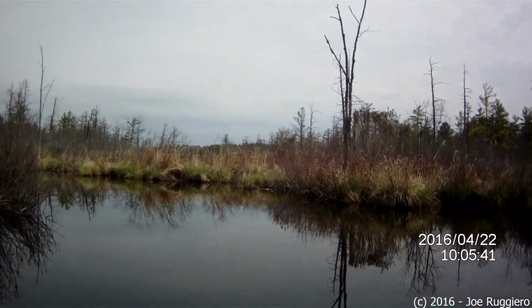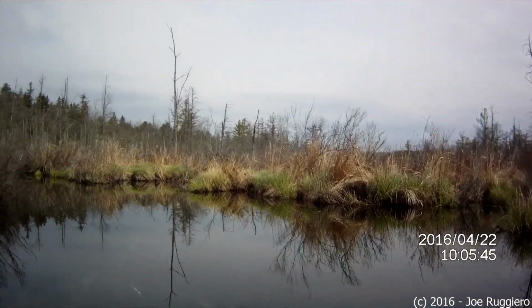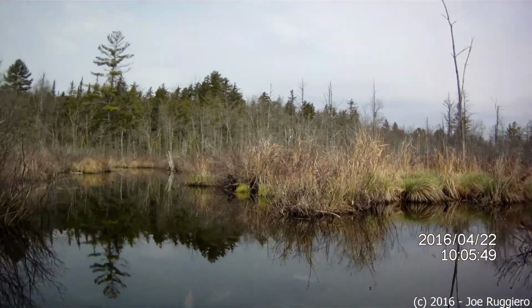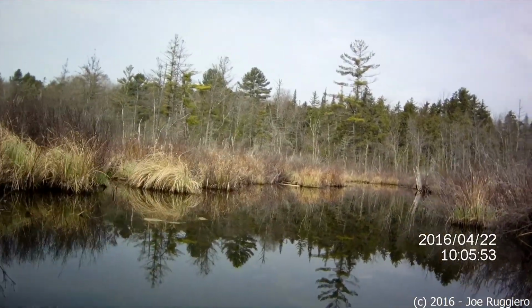It's a wildlife habitat area of incredible productivity, so much so that the last time we paddled there, there were about 22 beaver dams that we had to go up and over, every one. That must have been a really challenging day.